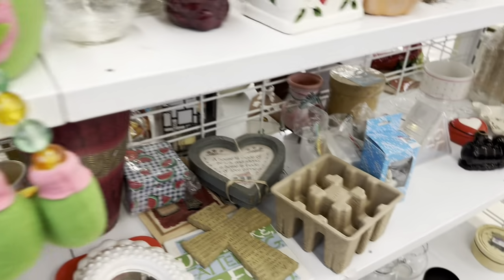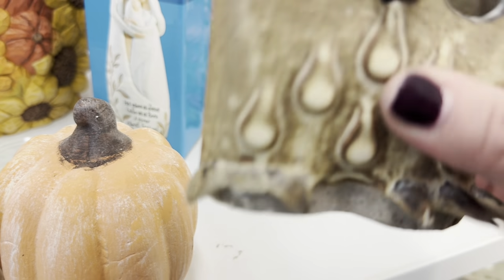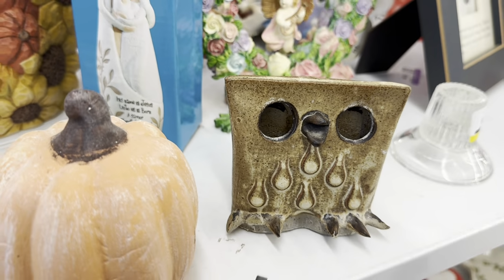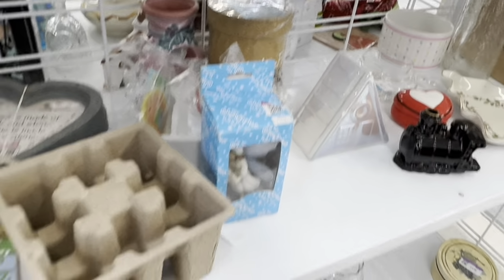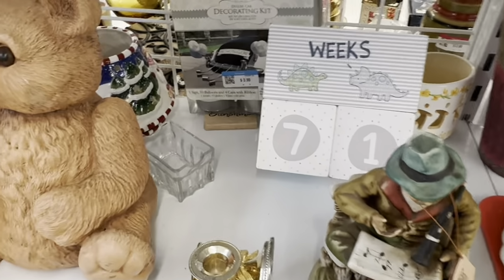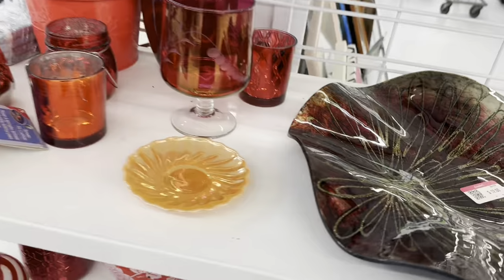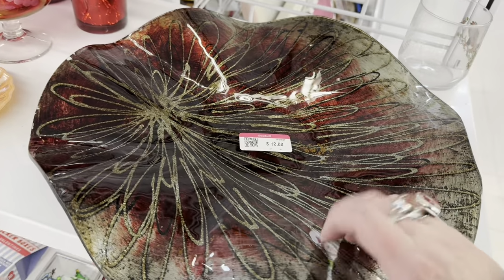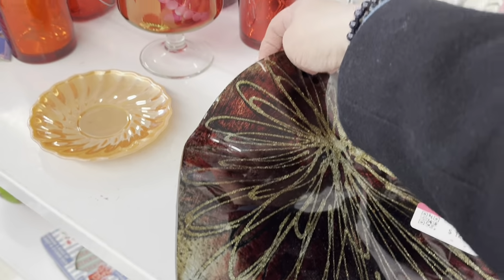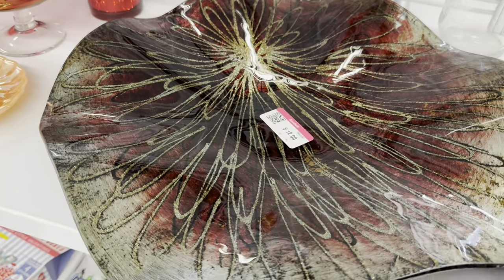Anything else? This looks like an owl. He's missing his toe. His toe bean. $3.99. I don't know. There's not really anything here today. There's stuff, but it's just not stuff I'm looking for. It's pretty thin, but it is pretty. $12. It's missing a few little parts. Yeah, I just wouldn't pay $12 for it.